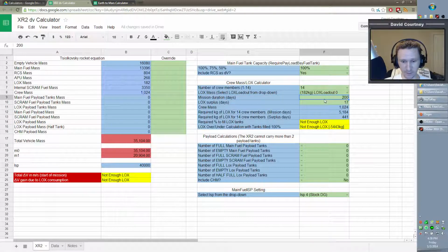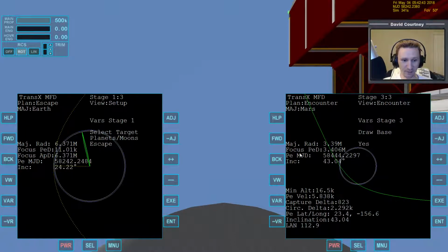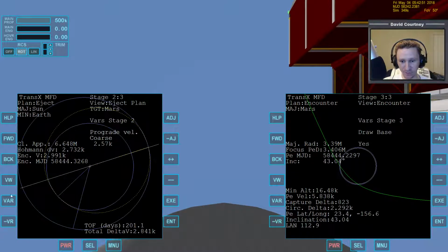Well, this is quite conveniently given to us now in the new version of TransX. In the old version of TransX, you would have to go basically to stage 3, find out what your encounter MJD, or your arrival MJD was going to be, then go to stage 2 and find out what your eject date was going to be, your eject MJD. Then you would subtract this number from that number, and that would give you the total days. So here, fortunately, this new version of TransX does it for us. It tells us we need 201.1 days.